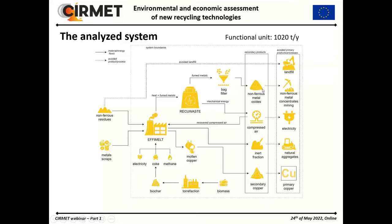These streams are then recovered as zinc oxide concentrate, secondary metals, such as copper, and the inert fractions can be recovered as natural aggregates. And these avoid the production of the related and alternative products from primary resources, as you can see at the right of the figure. The electricity is also recovered from the cooling down of the flue gases and is used also to avoid the production of primary electricity.